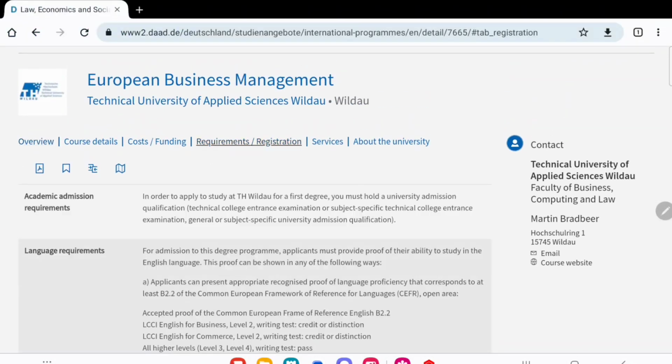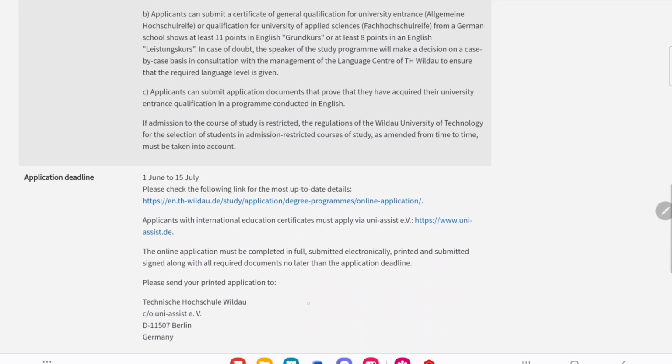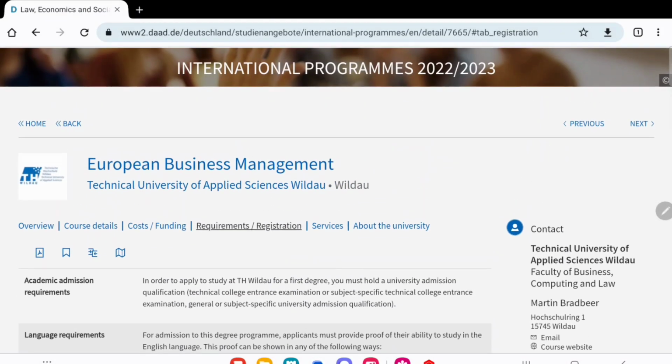So here you can find all the information you need to apply to this course, and you can see the application procedure and how to go about it. So if you are interested in this course, please do well to apply to them before 15th of July.